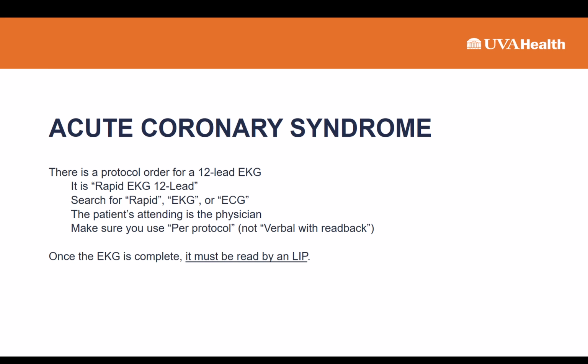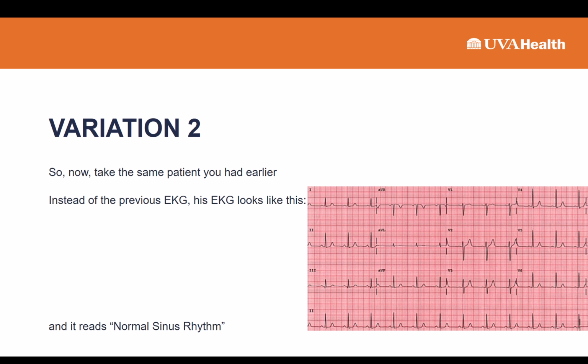And one other thing with this is that you should not be doing a protocol order for a routine EKG on admission. Physicians can place their own routine orders. This is a protocol order because right now, as a nurse for this patient, I'm the only person who knows he's having this. The physician can't place the order because they don't know about it yet. So I can put this in as a protocol order. Right? So patient number 1, yep, off to the cath lab, having a heart attack.